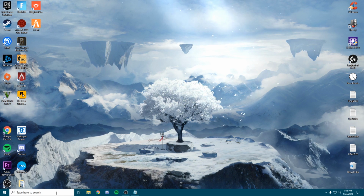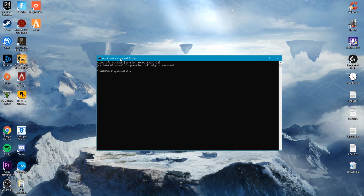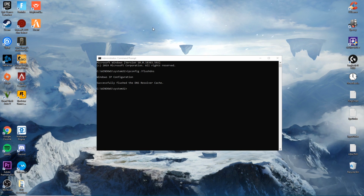Now to finish off with the networking part, we're going to go ahead and open up the command prompt and run it as an administrator. Make sure you click yes, and from here we're going to type ipconfig /flushdns. Go ahead and click enter. This is going to flush your DNS, which is safe for security reasons, and it will fix any errors you've had with redirecting to sites.